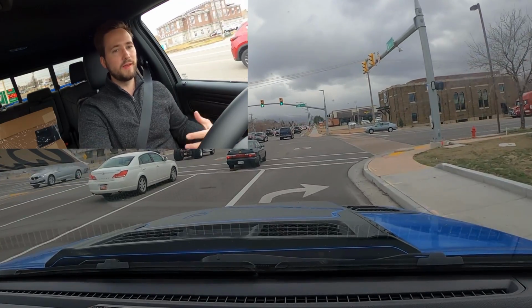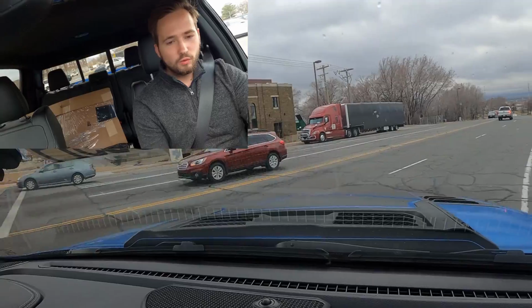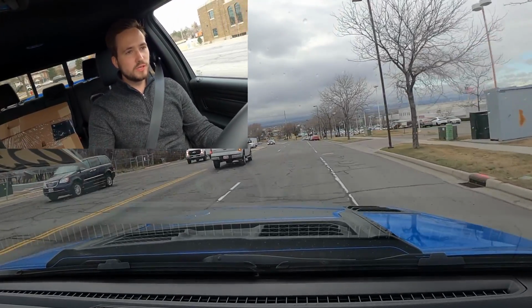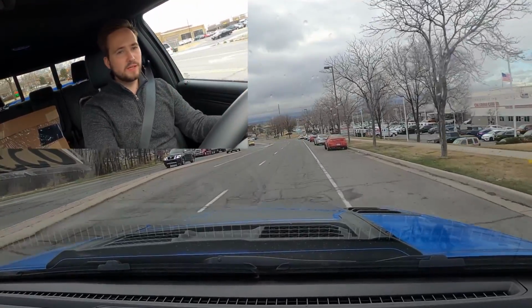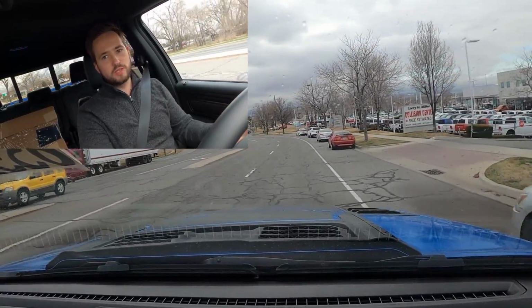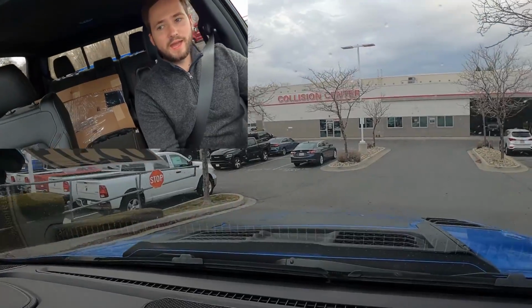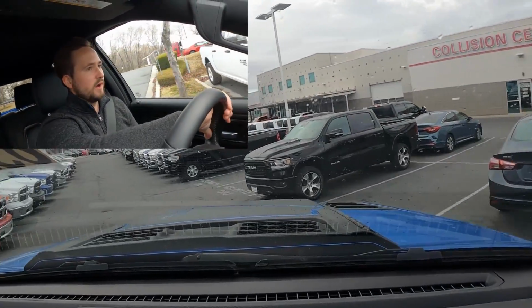It's not the normal boring black or white or gray, right? It's a completely unique color, and I love it when manufacturers do stuff like this, because then it makes the brand a little bit more exciting. The sad thing is not a lot of people are gonna buy trucks like this. I mean, you guys can see I'm pulling onto the lot right here, and just notice the colors that you're seeing with the trucks, right?